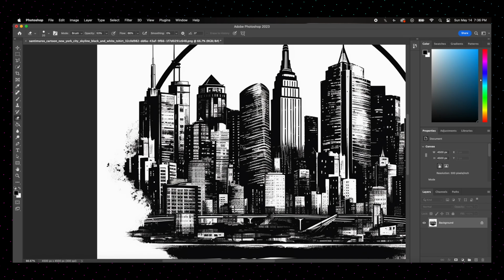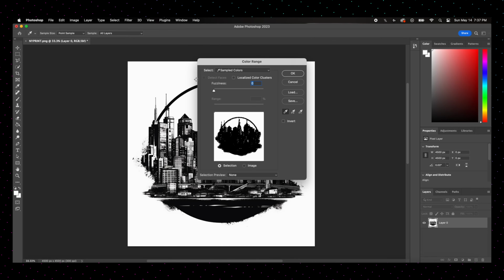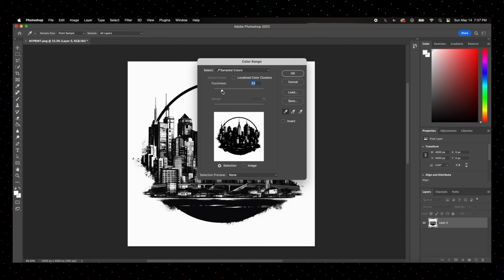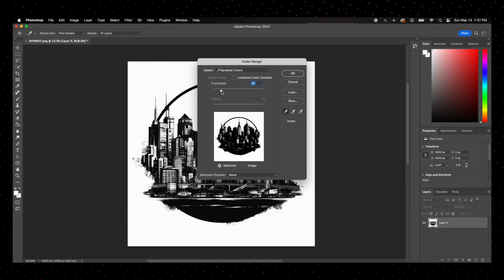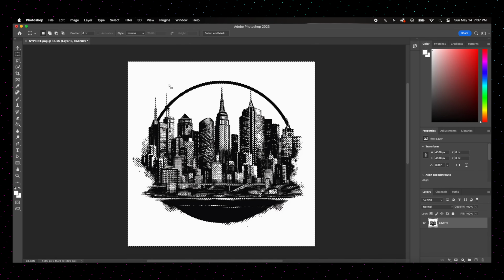There's one final thing we need to do in Photoshop, and that is remove the background of the image. For that, we're going to go to the top menu again and choose select color range. Click on the background and adjust the fuzziness to, let's say, 30 and click OK. Now we just hit delete and the background color is gone.